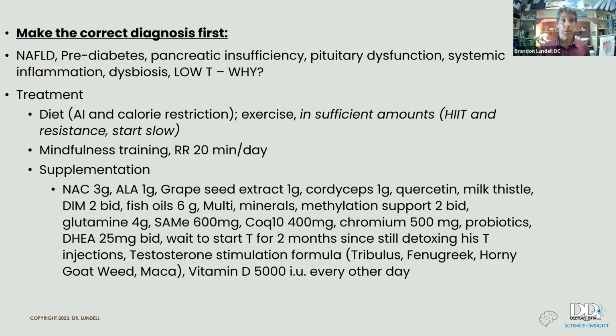CoQ10 for the endoplasmic reticulum and the mitochondria, chromium because he was deficient in that. We did a micronutrient test. We did some other tests as well. We did the right probiotics. We did DHEA, only 25 milligrams twice a day. We waited to start testosterone for 2 months since he's still detoxing his testosterone injections.